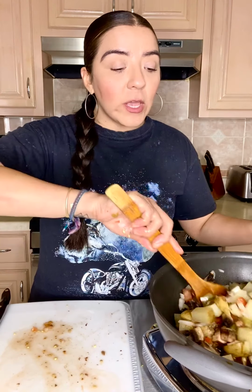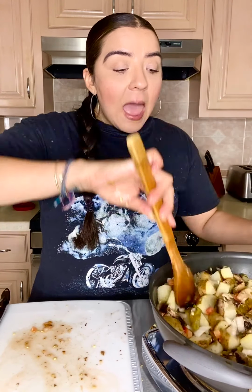If you are cooking things at home, it makes it so much easier for you to track what you are putting into your body. This dish right here is filled with vitamins, minerals, nutrient-rich food that's going to be energy fueling, right?